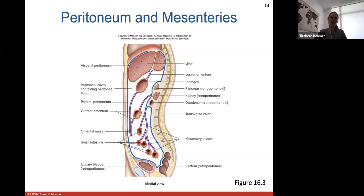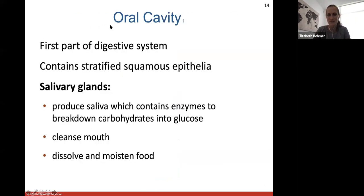So if you think of your abdominal cavity, you have a layer of tissue that surrounds the cavity itself. And then you have these peritoneum and mesenteries that are anchoring the organs together so that these organs aren't just, again, flopping all over the place in your abdominal cavity. They're all held to where they should be. So those are the peritoneum and the mesenteries.